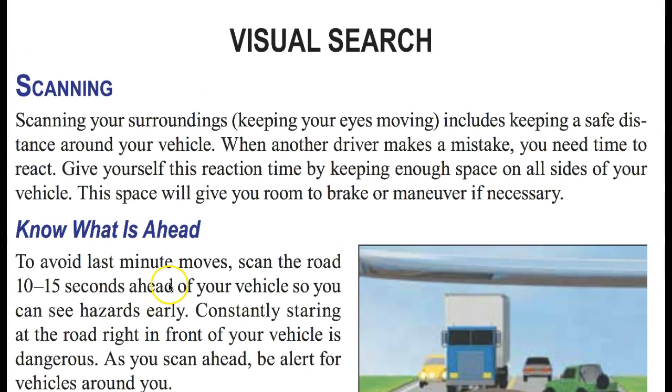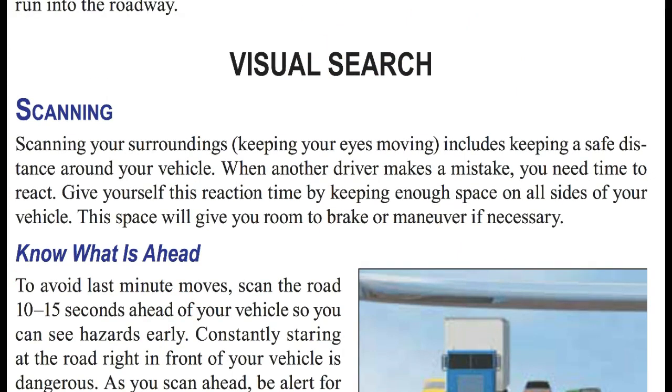Today we start at page 32, the visual search. Scanning. Scanning your surroundings includes keeping a safe distance around your vehicle. When another driver makes a mistake, you need time to react. Give yourself this reaction time by keeping enough space on all sides of your vehicle. This space will give you room to brake or maneuver if necessary.